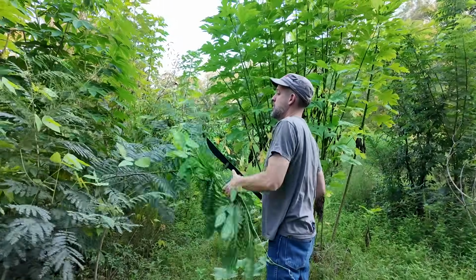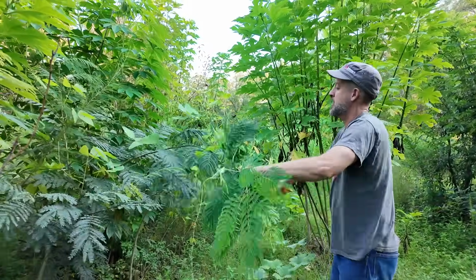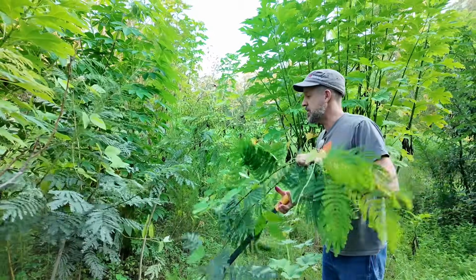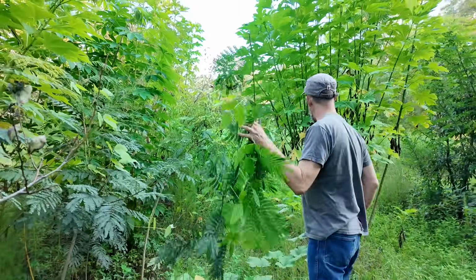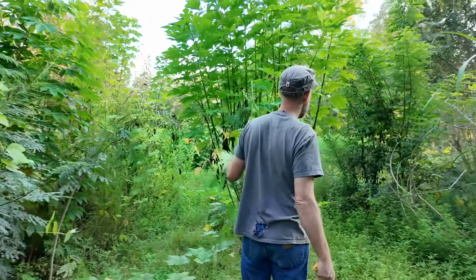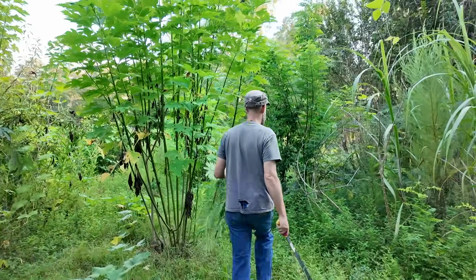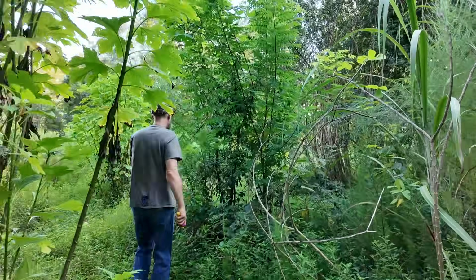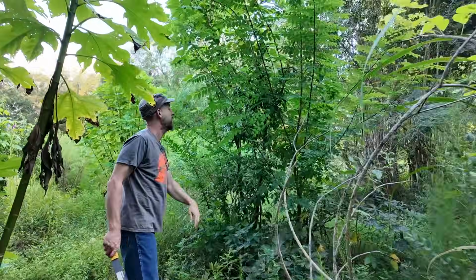See, here's more mimosa, and this mimosa's got the velvet beans growing on it. You guys probably saw us planting velvet beans out here. All nitrogen fixers. Let's find somebody to feed these to. How about we feed it to this plum that's hiding back here?